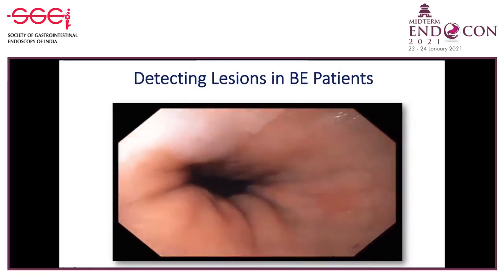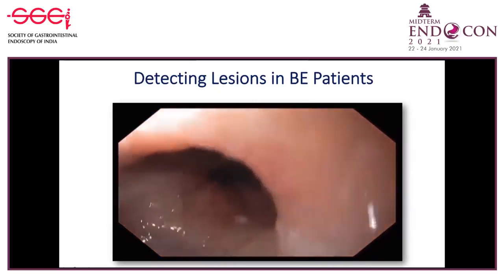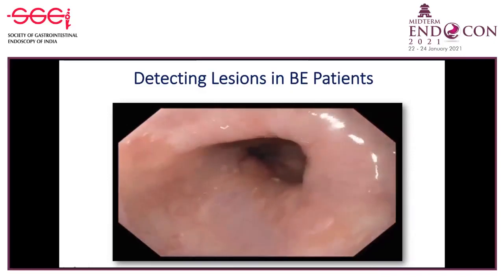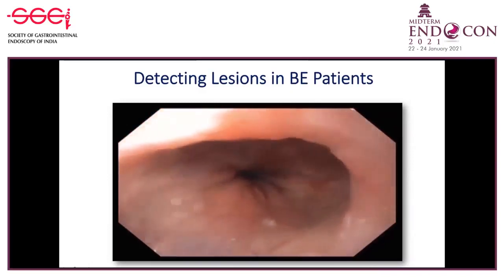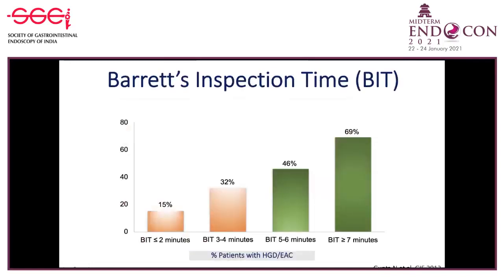and diagnosing cancer. For example, this is a patient with early adenocarcinoma. At the 12 o'clock position, you can see a nodule, and this is an early adenocarcinoma in a patient with Barrett's esophagus, and it's critical for us to recognize these subtle lesions which can be missed.